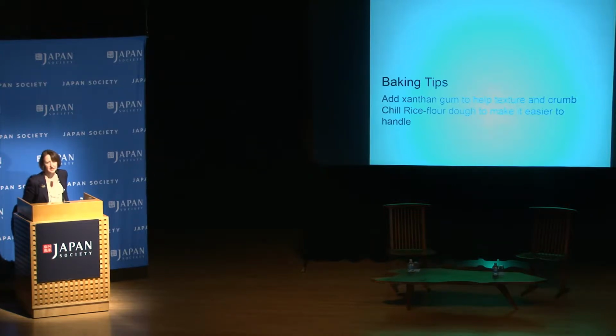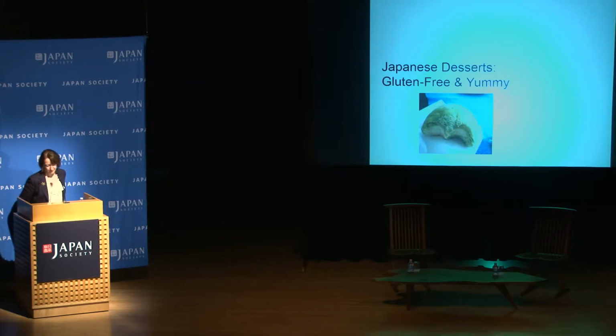The other tip I can give you for baking is that for me anyway, chilling the rice flour dough makes it a lot easier to handle. Rice flour is a very sticky ingredient, and by chilling it, it's just easier to manage in the process. So that's one of the tips that I have for people.